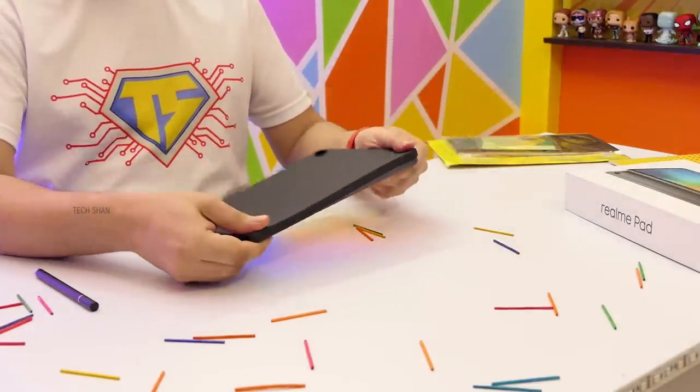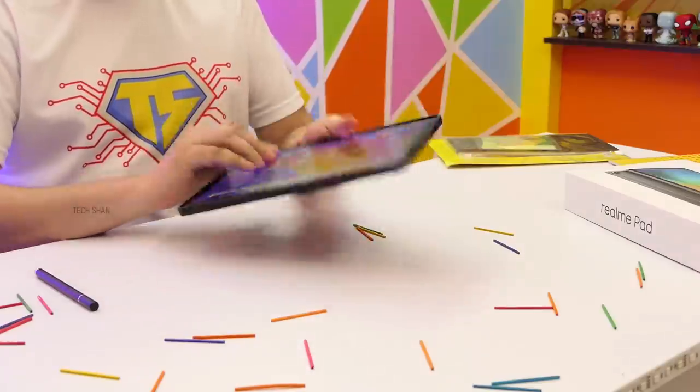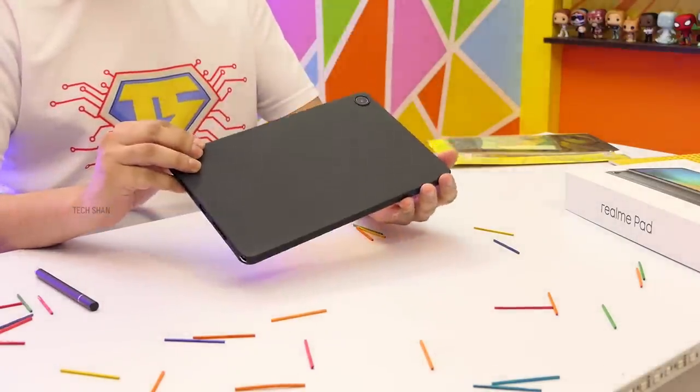Overall, I grabbed it for around Rs. 15,900 after bank offers during the sale. If you are considering a tablet in this range, grab it and you won't be disappointed.